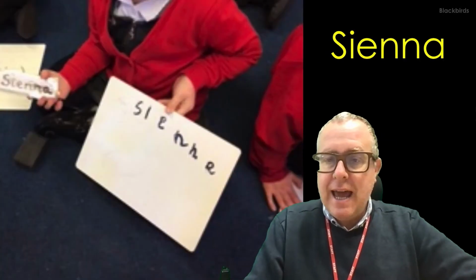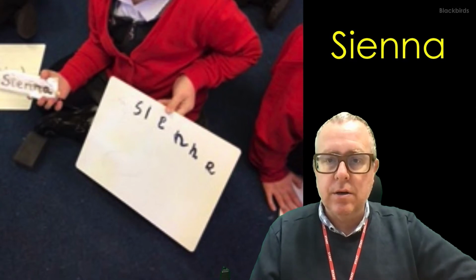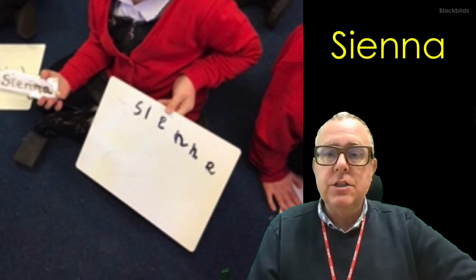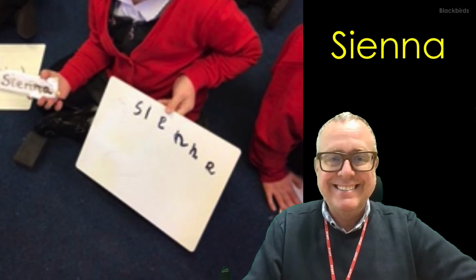Next up, we've got Sienna. And Sienna's in Blackbird's class, and she's tried really hard with her writing and her phonics. Here's a picture of her writing her name, and she wrote that independently. She's got a great attitude to learning and always does her best, which is fantastic. Can we give Sienna a big round of applause, please? Well done, Sienna.